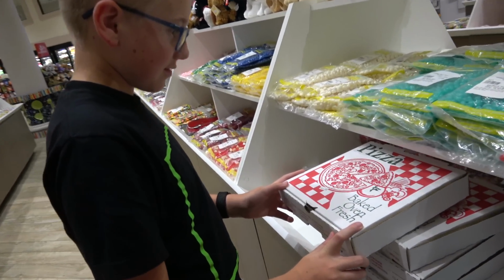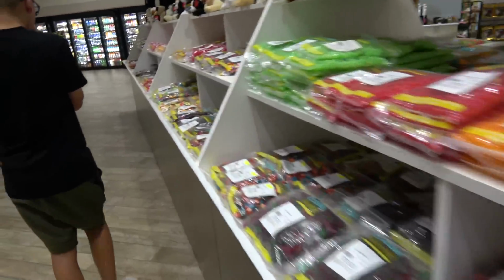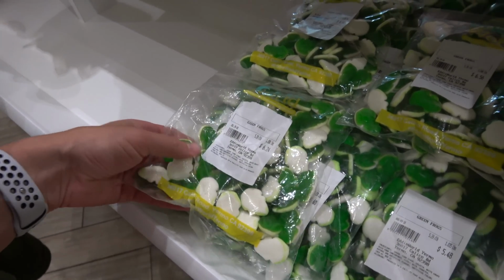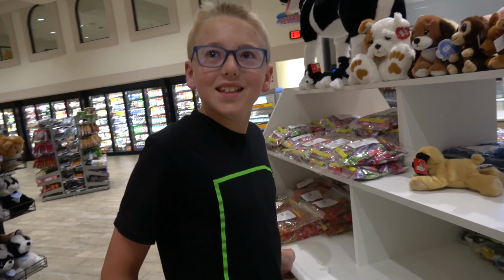A gummy pizza. Oh, there's a giant gummy snake. My favorite, the green frogs. Yes, those and the sharks. I don't know why those two animals are the best. They're just so good.